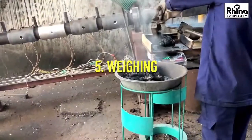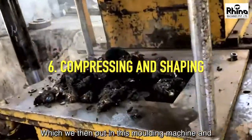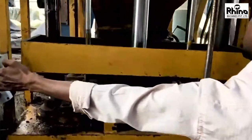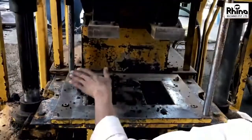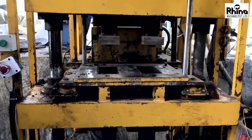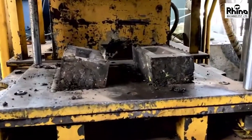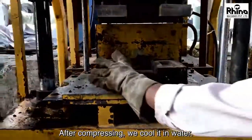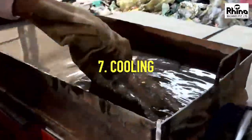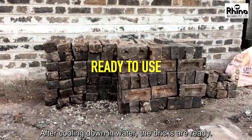After which, the required amount of pulp is weighed. This is then compressed and shaped in a mold to get the desired shape and size of the brick. The brick is cooled in water to solidify the shape. Finally, post-processing and finishing steps are carried out.